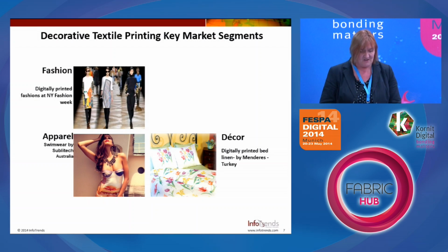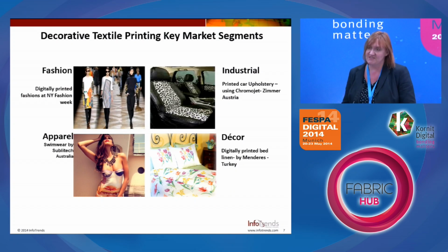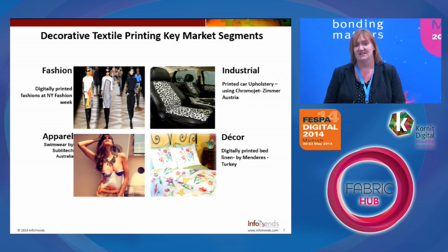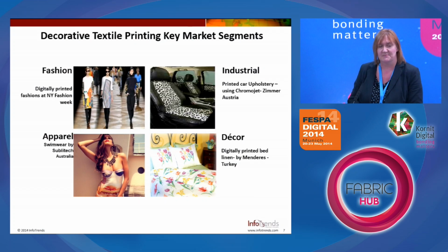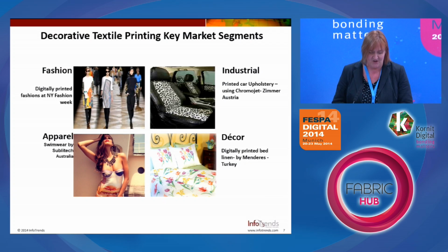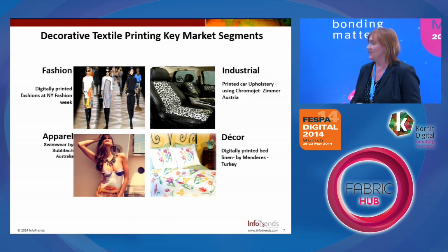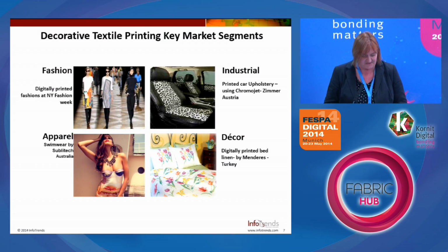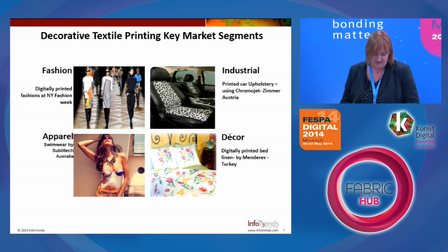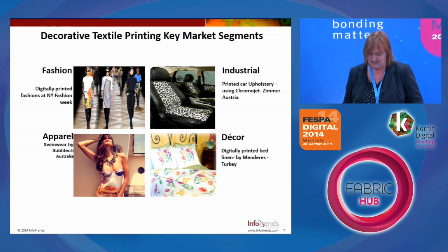Finally, industrial, which is a very, very niche area, very, very small number of placements, big machines doing things like car upholstery, tent covers, a very, very fragmented kind of outputs, but they would also be included in decorative textile. So the developments in wider and faster machines helps to make it more viable.